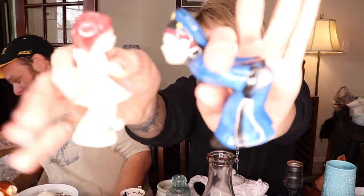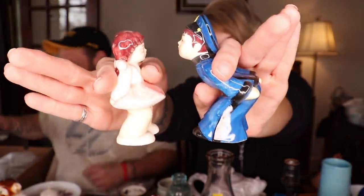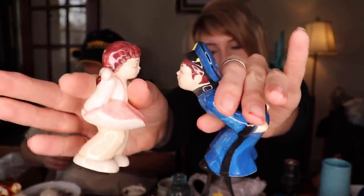Some shakers. Oh, that's supposed to go that way. Sorry. You and the salt and pepper shakers. I can't with you. They're like super cute and you have to make them not super cute. It's a little policeman boy with a little girl. That's so cute. These are even cooler. Yeah, I'll give you that.